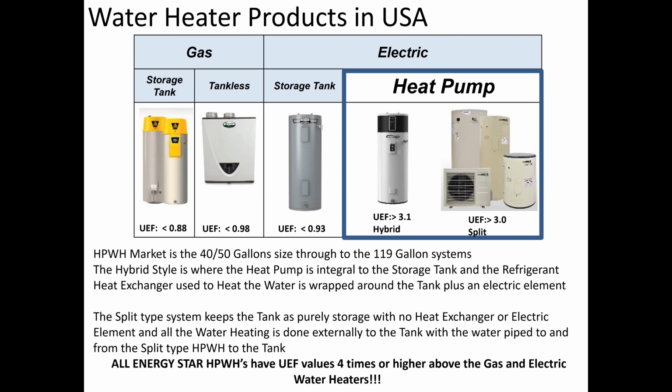So with that, let's look at how a split heat pump is set up. Greg showed us some nice pictures of the hybrid, where the unit exists as a single piece. Whenever you work with a split style heat pump water heater that is available here in the US, it is a 2-piece system, where the tank and the heat pump are independent of each other. So where the heat pump lives and where the tank lives are completely different setups.